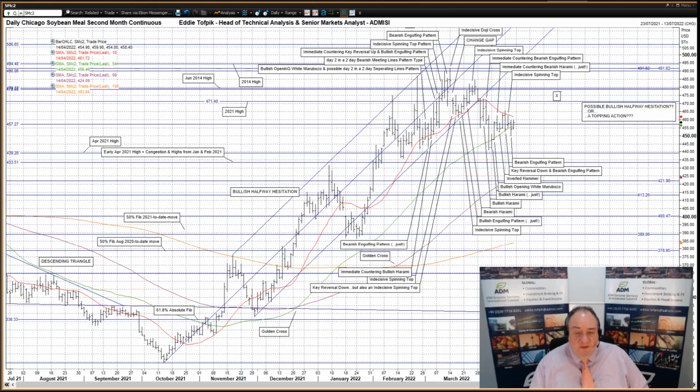We have, as I've previously said two weeks ago, the potential for the late January to date action being one of two patterns. The first is a possible bullish halfway hesitation. Now, the market has some form on this, as it had constructed some bullish halfway hesitations, most recently in the mid-October 2021 to early February 2022 move. So I know it would be yet another bullish halfway hesitation I'm talking about.